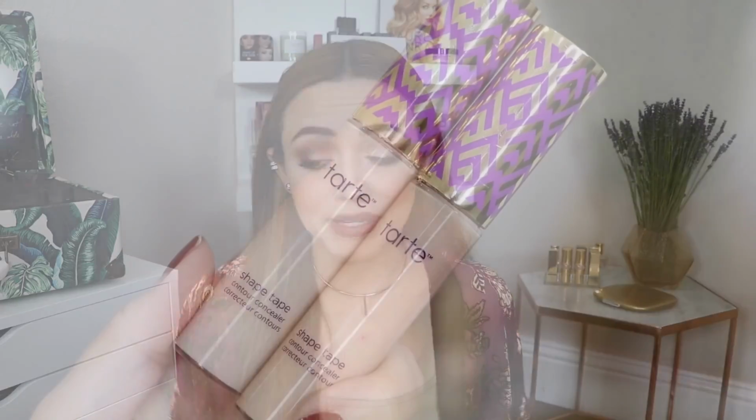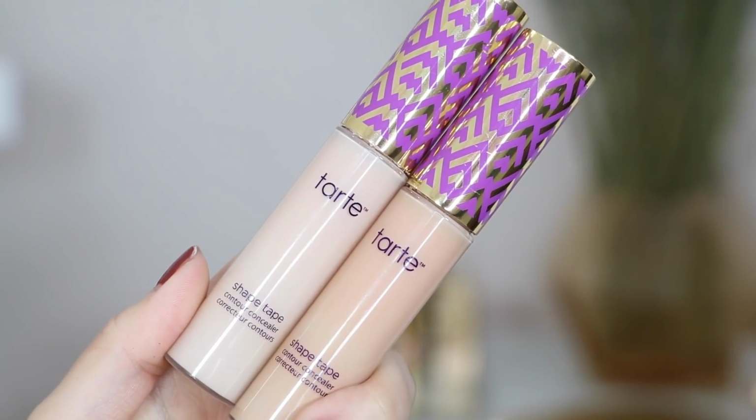Okay, so I have two concealer favorites to share with you. The first one, I almost don't even want to mention it because every single yearly favorites video I've seen, everyone has mentioned this. This is the Tarte Shape Tape Concealer. I'm not going to go on about it because I've talked your ear off at this point. This is the best concealer I have ever used.